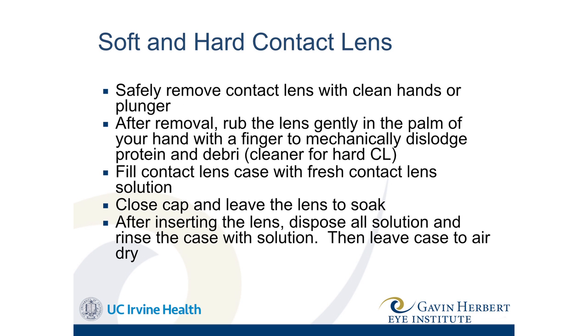For soft and hard contact lenses, same thing. Make sure you safely remove the contact lenses with clean hands or a plunger. After removal, rub the lenses gently in the palm of your hand with your fingers. I usually tell patients to put your lenses in the palm and just kind of digitally rub it. Why do you want to rub it? Because the action of rubbing is how you mechanically dislodge the protein debris that's stuck on the lens. These are plastic materials, and over one day of use, a lot of debris and protein can get caught and stuck on the lens. If you just take them out and put them in your solution without rubbing them, the debris and protein can still be stuck on that lens, and the solution doesn't really take it away.